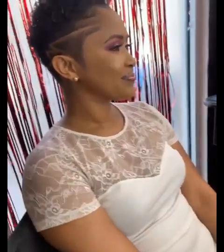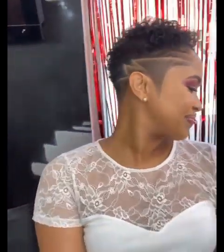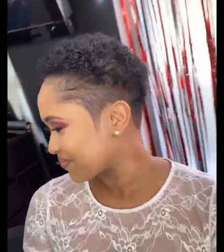So in this video today, I'll be showing you guys tapered haircuts for women on short natural hair. We're going to also cover tapered natural hairstyles with an undercut, tapered hairstyles and more. So today I want to show you guys the difference between a tapered haircut and a fade tapered haircut.